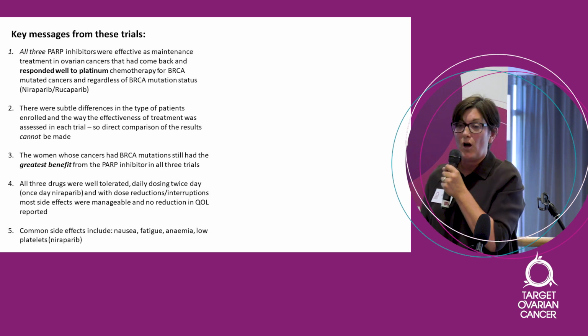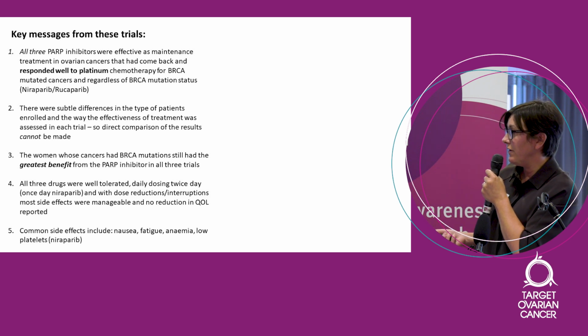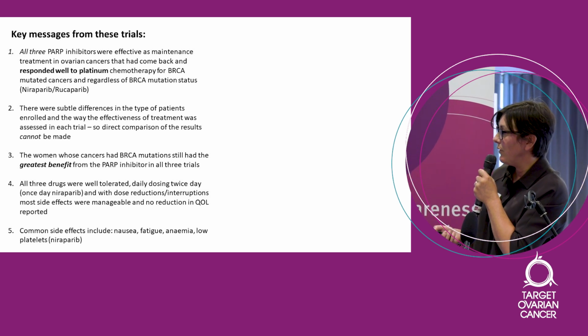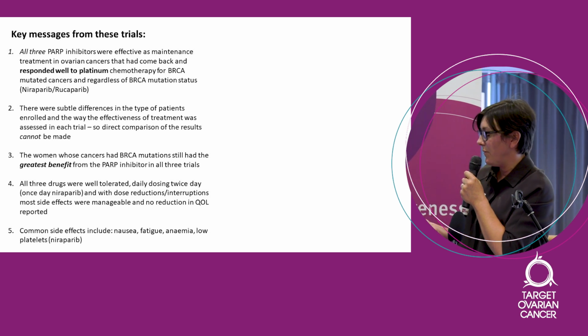The other key message is that PARP inhibitors are generally well tolerated. It's very rare. I've never stopped one for toxicity or side effects. And in the right hands, with dose reductions and counselling women on how to take these drugs, they're very well tolerated. None of the trials showed a reduction in quality of life of the women that were on the study taking the PARP inhibitor. And there are common side effects emerging. And obviously, as we give these drugs for longer, we'll get more information about longer-term side effects.